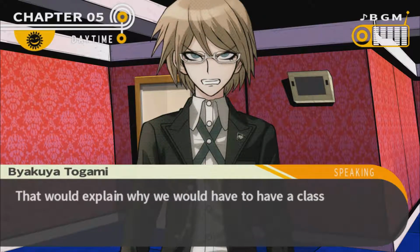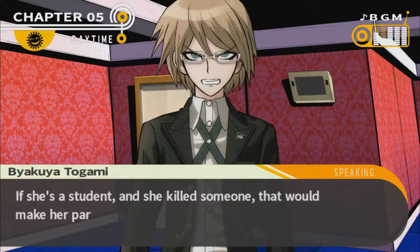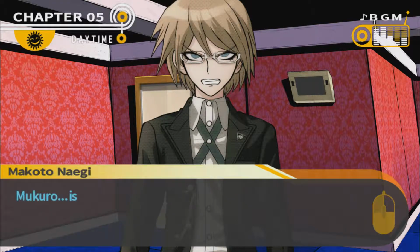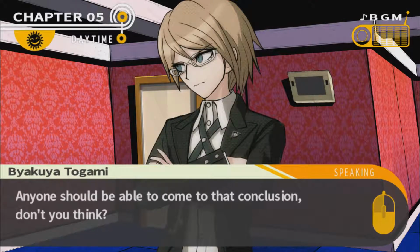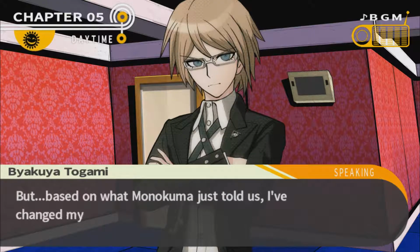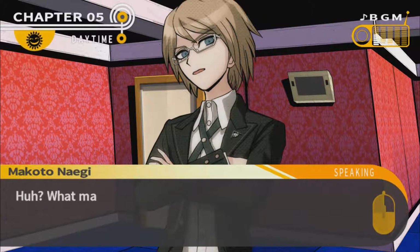What? That would explain why we'd have to have a class trial, wouldn't it? If she's a student and she killed someone, that would make her part of the school killing game. Mukuro is the killer? She killed Kyoko? Anyone should be able to come to that conclusion, don't you think? In fact, that's exactly what I thought when the investigation first began. But based on what Monokuma just told us, I've changed my mind. Mukuro Ikusaba isn't the culprit.